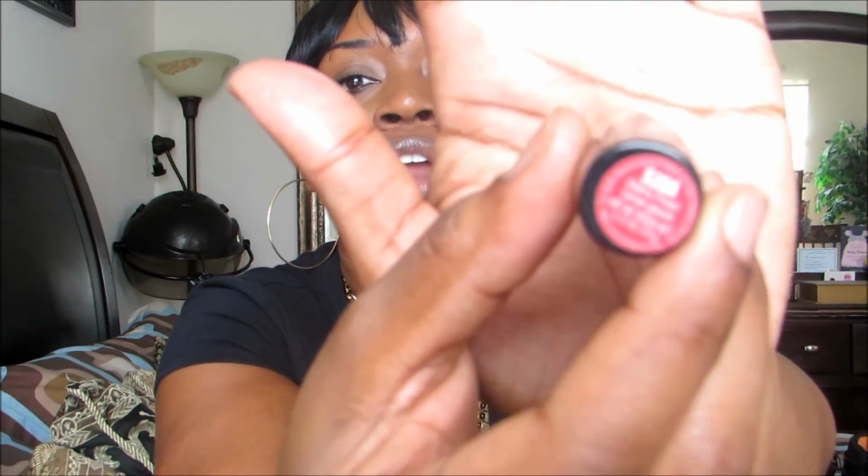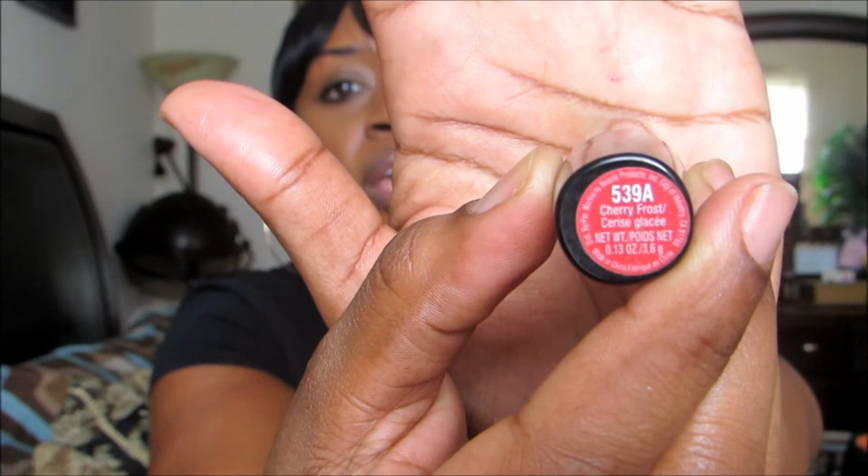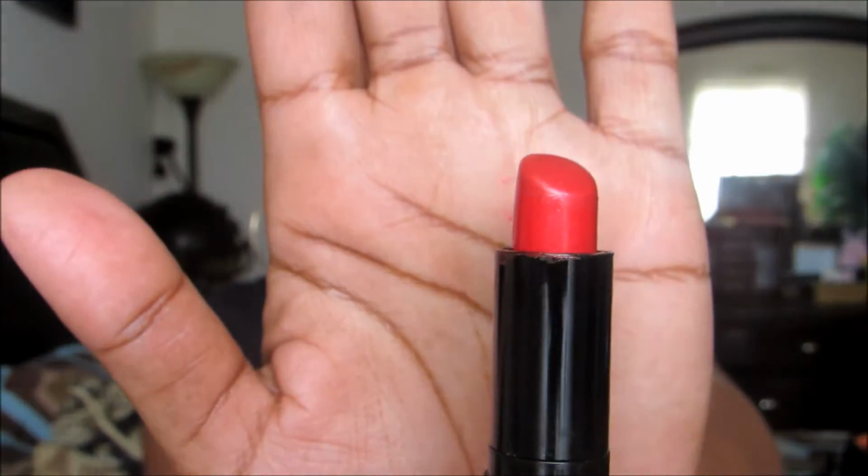Okay. This is like $1.99 at Walgreens. Love it. It is this beautiful pink color. I don't have it on today, but maybe I'll do a video later so you can see exactly what the color looks like. It doesn't do that line around your lip like you get. I hate that. Stays on all day. Love it. And then also I have the Cherry Frost. This is one of their products that's like 99 cents. This is a beautiful red. It has shimmer in it. I don't know if you can see that. Beautiful, beautiful lipstick. So those are my September favorites that I purchased for the month of September.